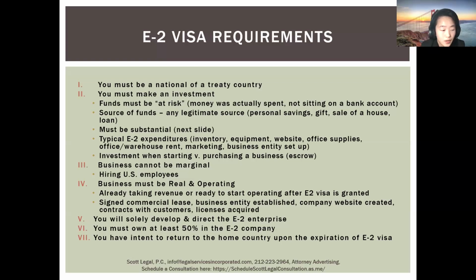Now, let's talk a little bit about the difference between starting a business and purchasing a business, in which case the escrow arrangement could be relevant to the situation where you're purchasing a business. So when you're starting up a business, you do need to spend and put money at risk by purchasing tangible items, as I mentioned before.